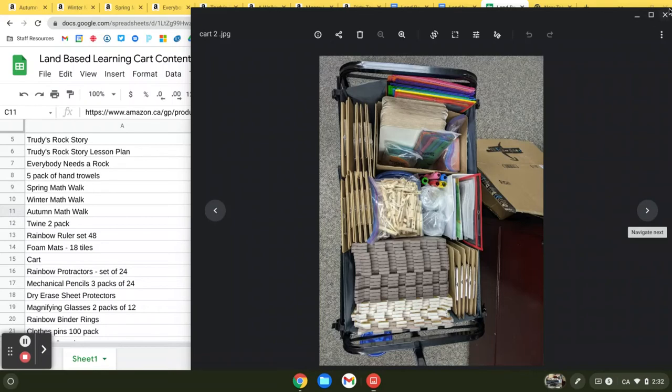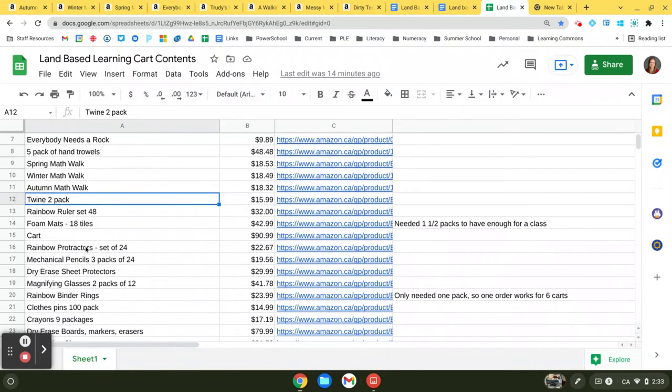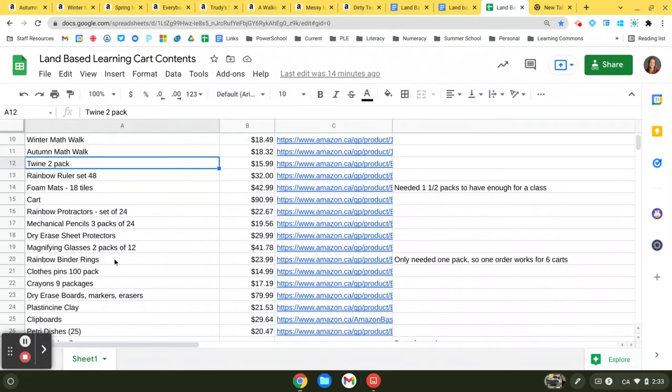There's twine and clothespins. In the Dirty Teaching book, they talk a lot about sequencing activities and collecting things and pinning things up, so there's a bunch of twine and a bunch of pins that you can use for lots of different activities. Protractors, partly just to trace circles or shapes, but also if you're starting to do that measuring of all sorts of things, and they're nice big ones so they can work with mittens. We got mechanical pencils, so they don't have to be sharpened.